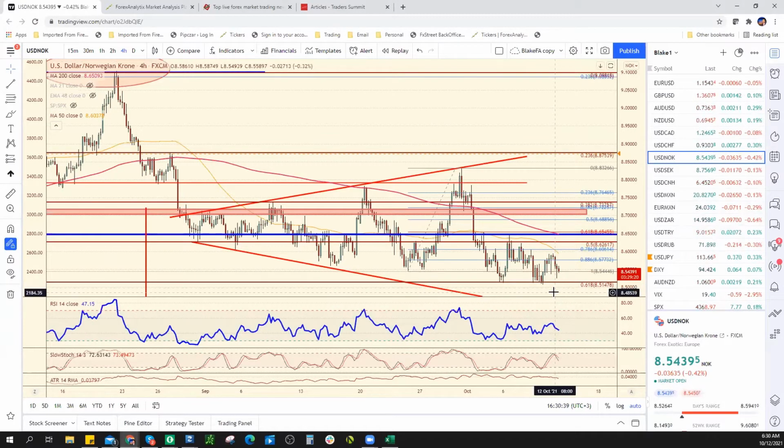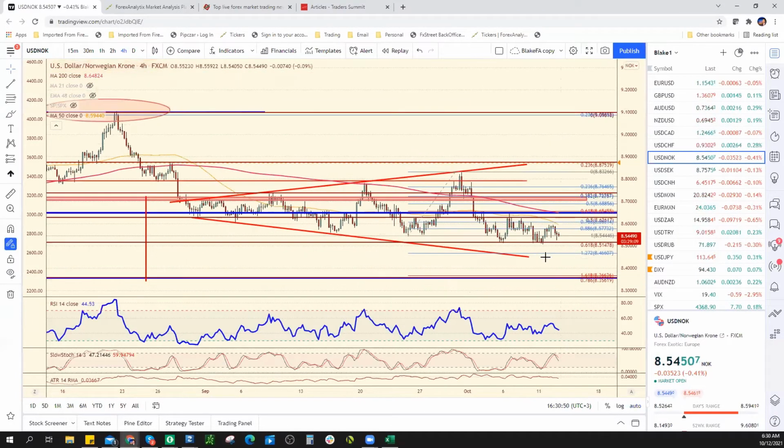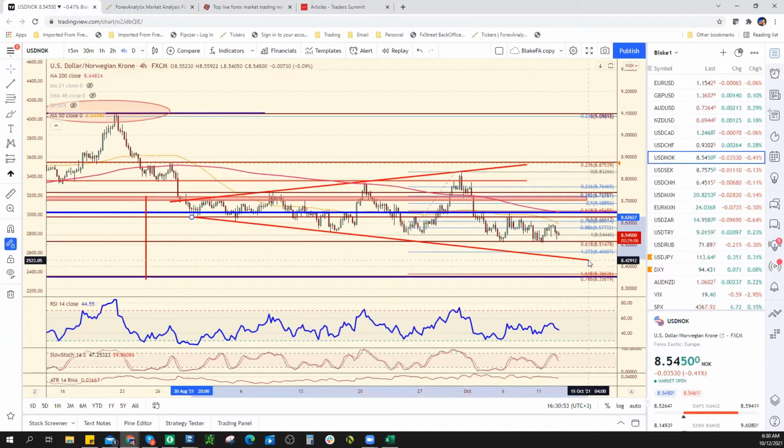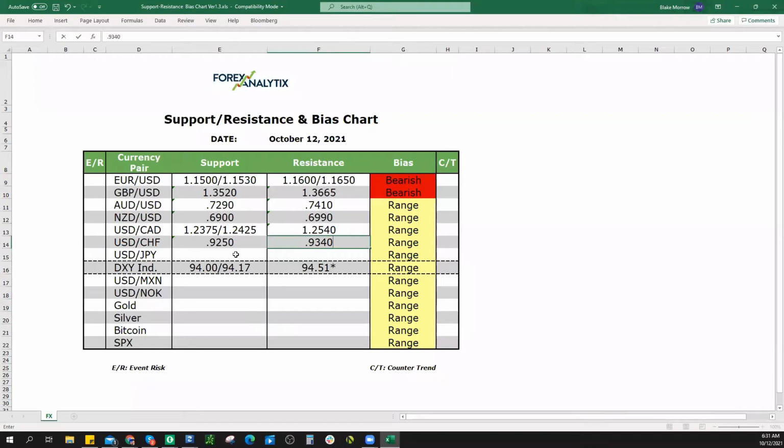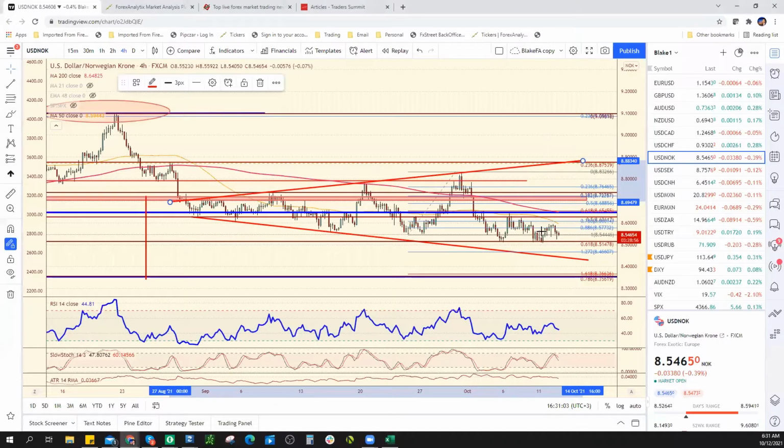Yeah, Norway's trading a little heavier today. Or the US dollar, Norway's actually trading stronger. Dollar in Norway is trading a little weaker, but still, this is really key support. If this megaphone pattern wants to play out, we could make it to 8.45 theoretically. So I still think 8.51 is going to be pretty key support. And resistance is 8.80. 8.65. Sorry, it's that level right here.